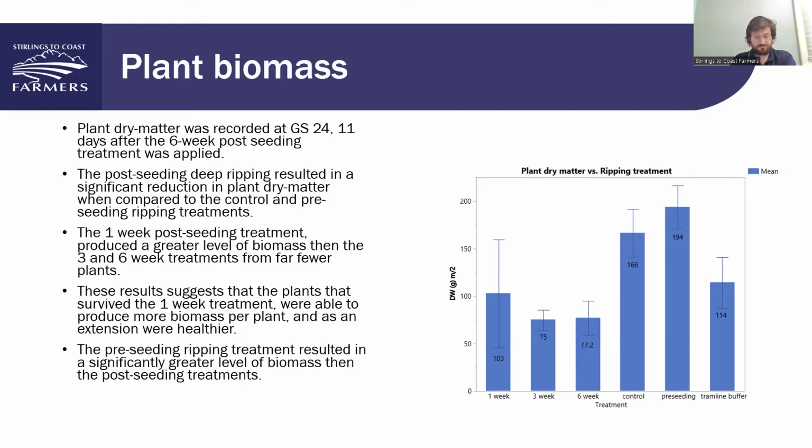including the control units. Now, at this stage, it was very waterlogged, and I would suggest that under a normal year, the preceding treatment would probably have produced greater biomass than the control and the post-seeding ripping treatments. At this stage, crop growth was quite stagnant, whereas in a normal year, you might see this graph stretch out a bit more. I should also note that by this stage, the 1 week after plots looked quite healthy, and the biomass there was fairly similar to the preceding ripping plots, whereas the 3 and 6 week plots looked quite sickly.